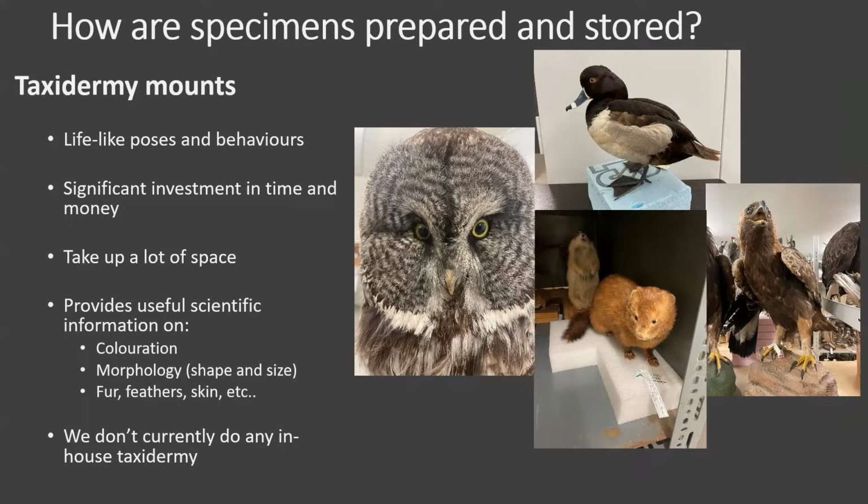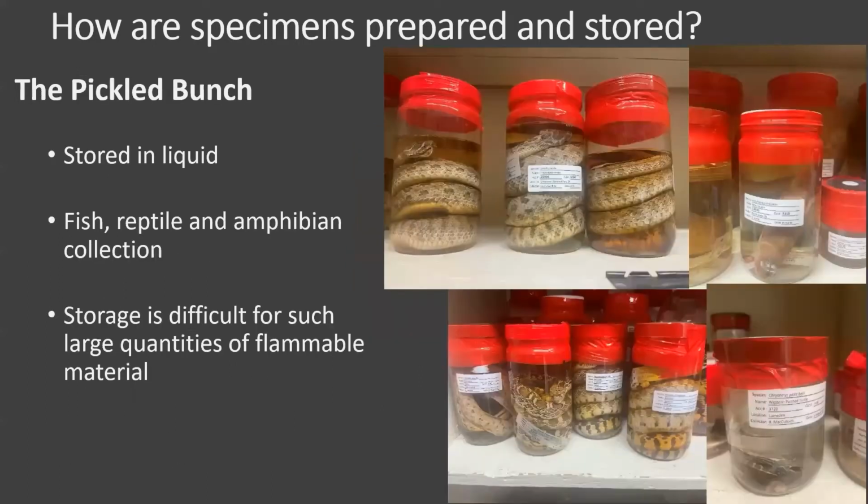So we don't do a lot of taxidermy in-house anymore, if at all, other than for educational purposes. But it maintains a lot of useful information. All the plumage is still maintained, all the fur is maintained. Those morphological characteristics are maintained. So it's a unique part of what we have in the museum collection.